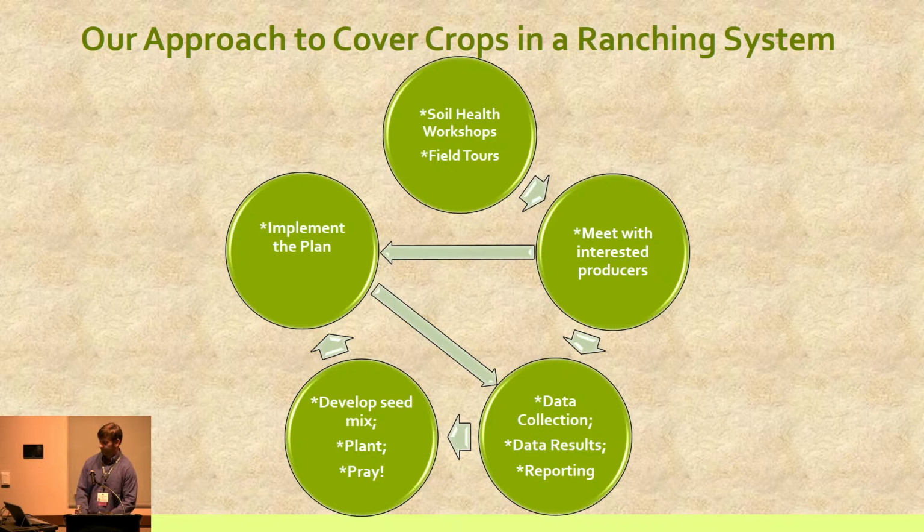All right, so let's talk about the district and our approach to how we get cover crops into a ranching system. I should have mentioned earlier that for those of you that went out yesterday with Marlon Winger, he's kind of what I would call my mentor a little bit. He's kind of the one that introduced me to soil health probably about 4 years ago in a situation very similar to where we're at today. It was a soil health workshop.